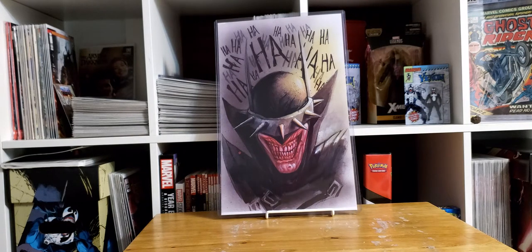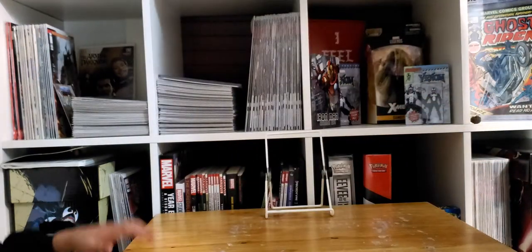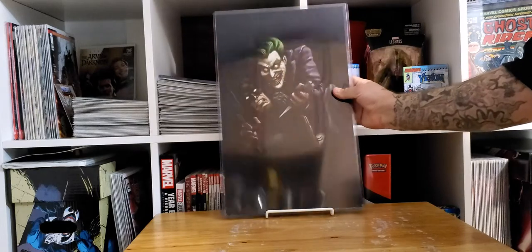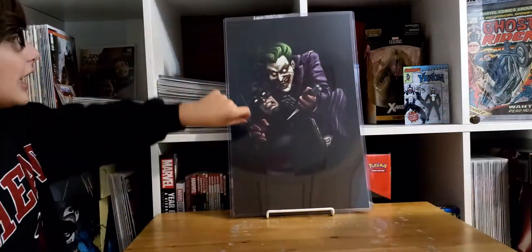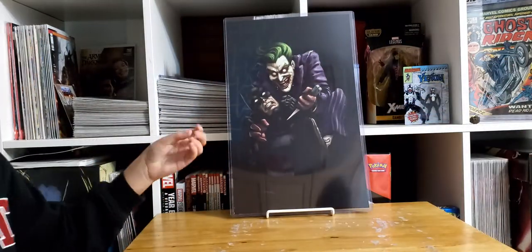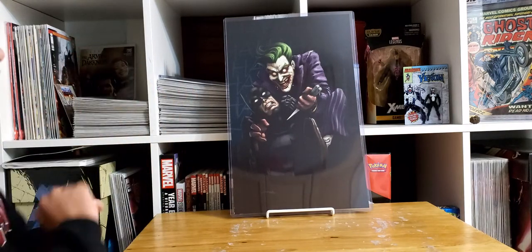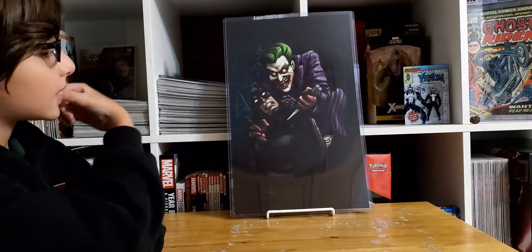I think it's the Joker that made it. We're going to go on to the next one. The Joker, I think, made the Batman Who Laughs. I'm not talking about the thing, but I think he made Batman Who Laughs. Yeah, here we go. What's Batman without Joker?